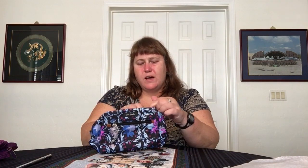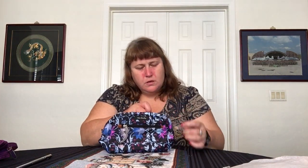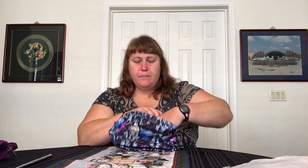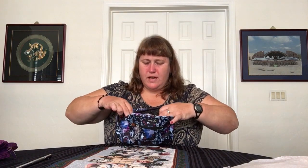All right, so another backpack, and then with that, I like to get the medium cosmetic that matches. I may not have a full set of Bramble Vines, but I do at least have the essentials. I don't know why that zipper's stuck, but standard Lighten Up Medium Cosmetic, nothing on the inside, but two mesh pockets on one side and a zipper on the front. They're very useful for a great many things.